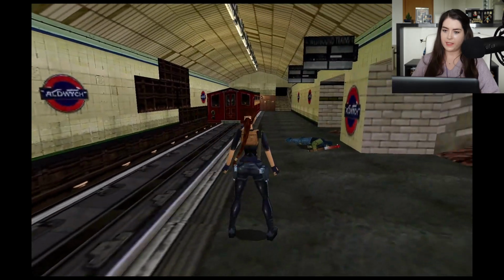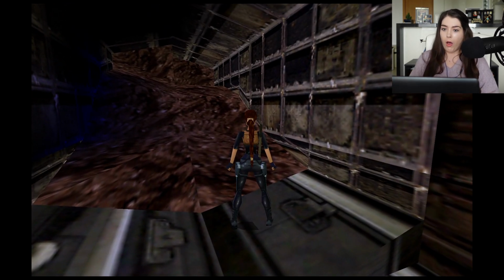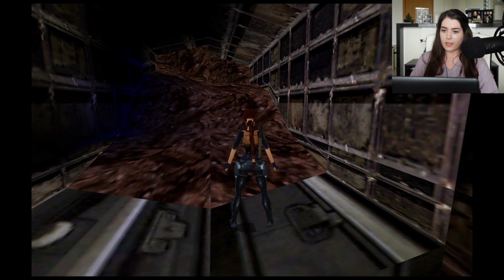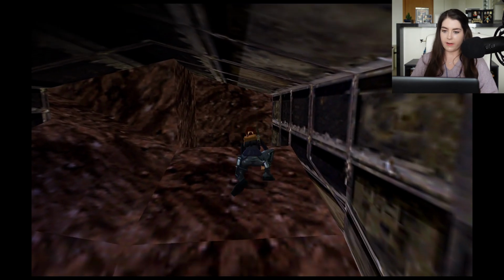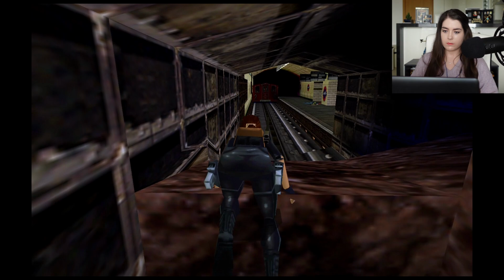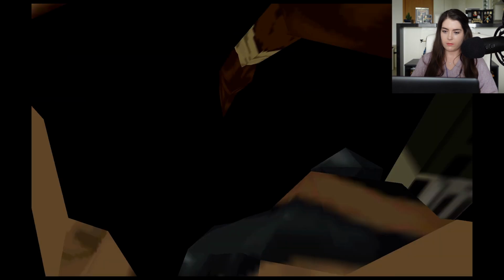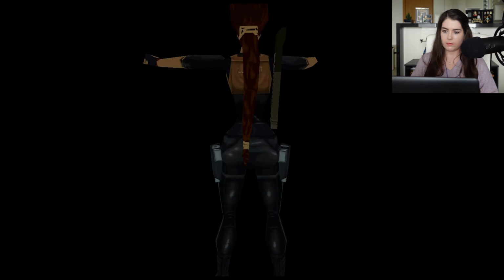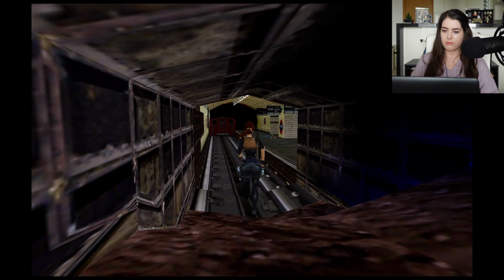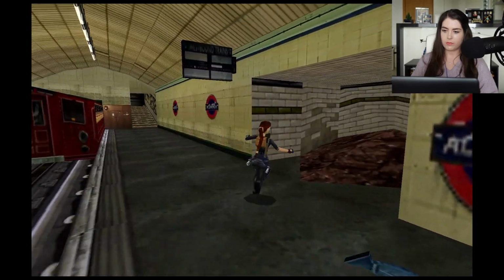Right. There's no train gonna come on these tracks, so we don't. I am not able for this. I am actually not able for this. Is this a secret? That should have been a secret. Yeah, I'm just annoyed now. What's in here? Nothing.